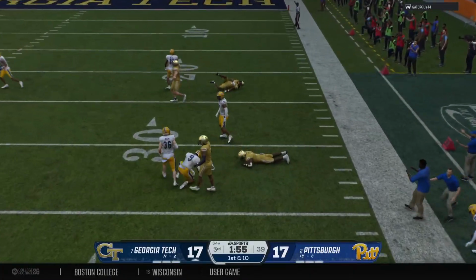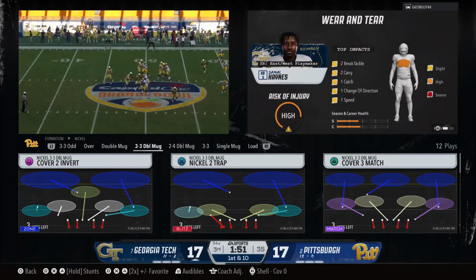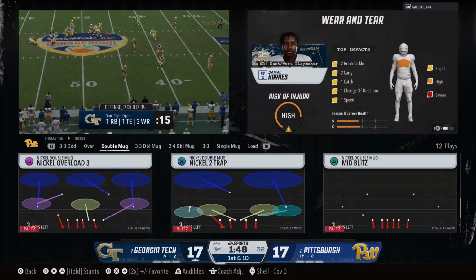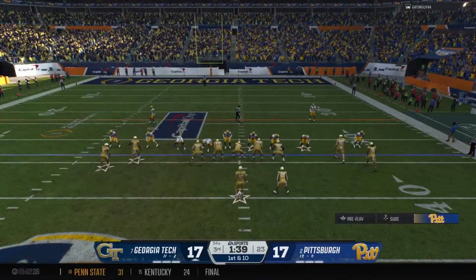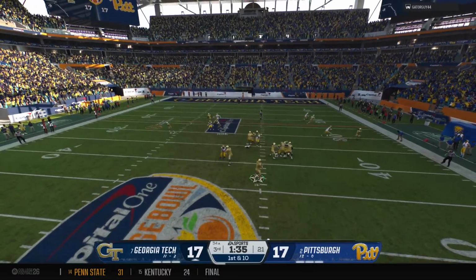They make the tackle, but that's a solid gain. Moves the ball to the 34. Boy, it's so easy to get caught up in the receivers and the quarterback, and your eyes get lost. You forget about the running back. Nice catch and a first down for this offense. The Yellow Jackets will have 1st and 10 here.